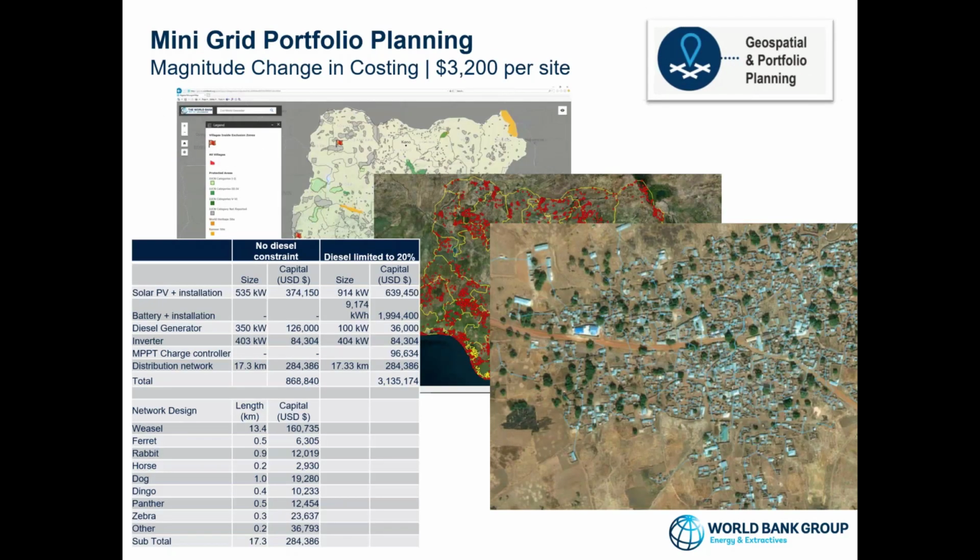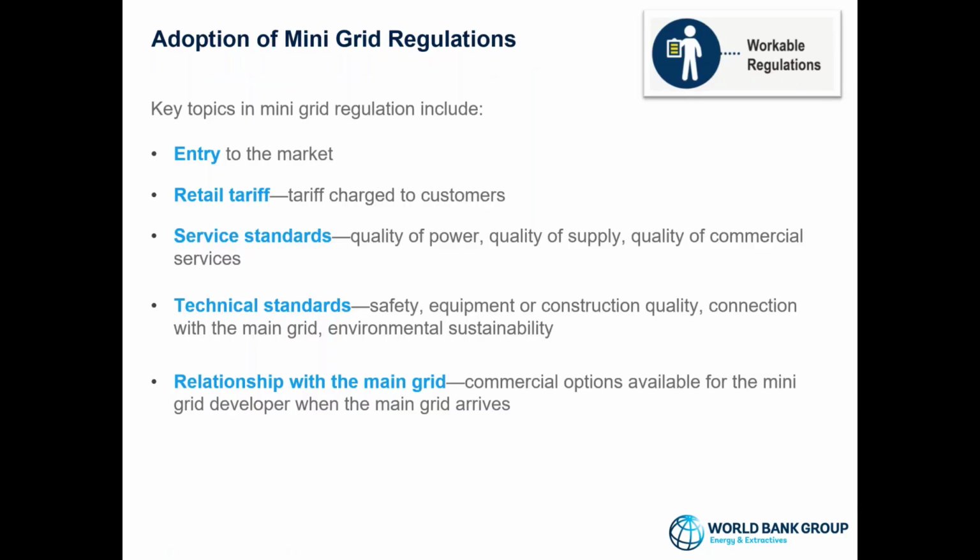And maybe as a last point, when we compare the costing per site, in a traditional fashion it's about $30,000 to $40,000 per site, with multidisciplinary teams going out to each site, to now about $3,000 per site. That's an order of magnitude change in the costing when it comes down to preparation.